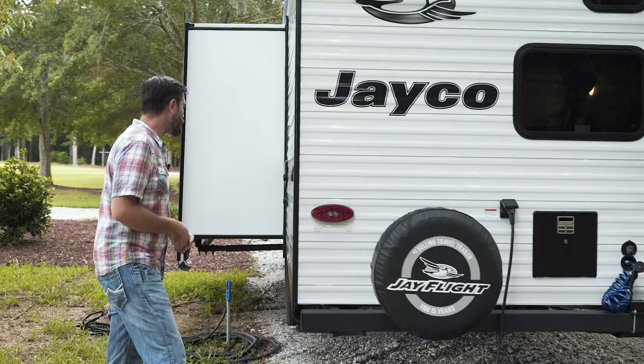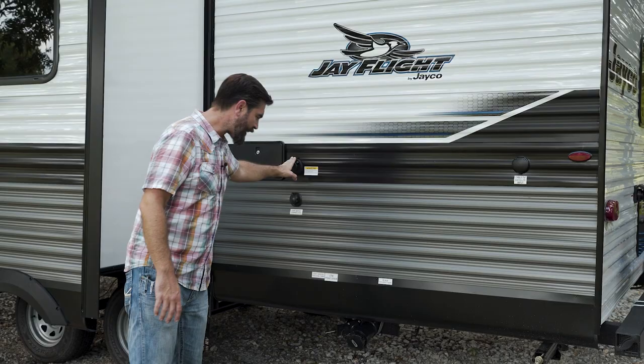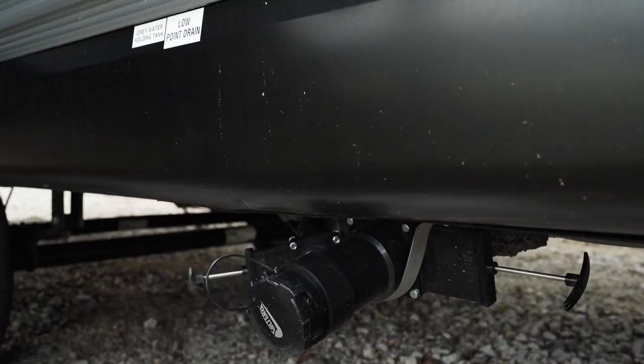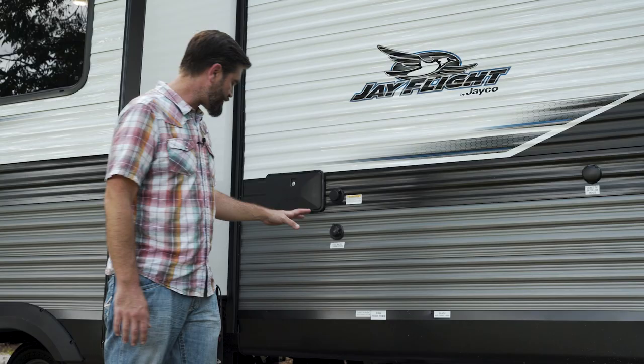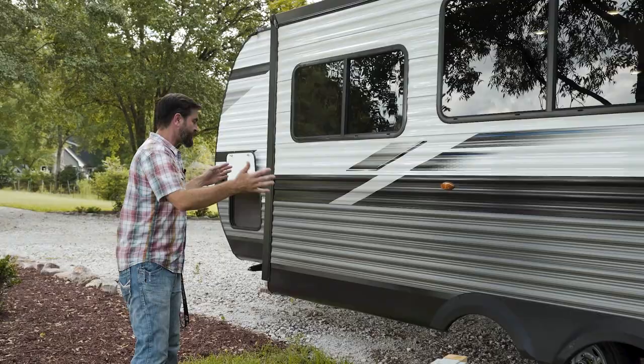And let's push around to the other side where we see that this does also, in addition to that spray port, have an outside shower. We have our city water connection, black tank flush, and all of our sewer connections down low. This is where we're going to hook up to dump our tanks. The slide is on this side as well. You can see it's out right now. It's a pretty decent sized slide. I think that that's really what's given it that space inside that we saw.